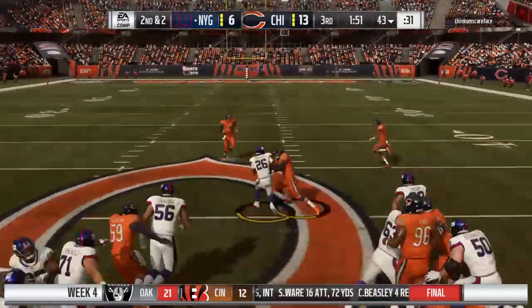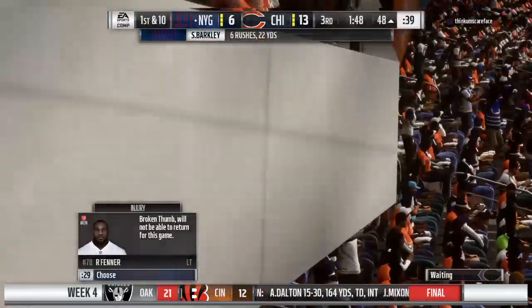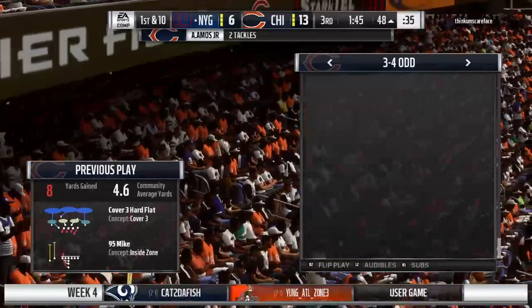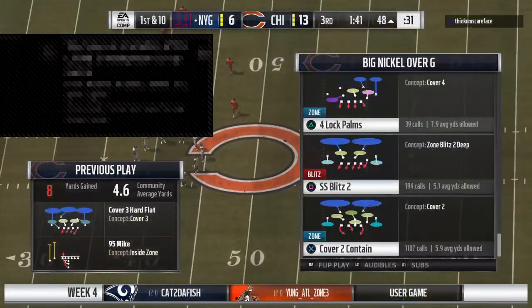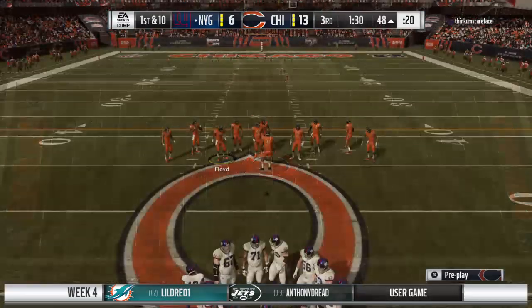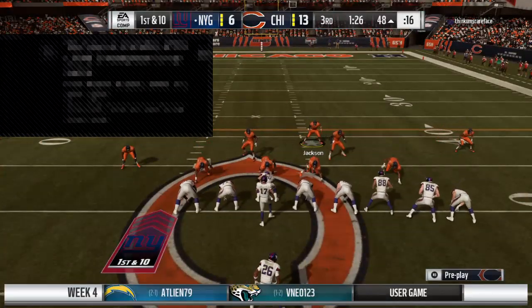A handoff to Barkley, and he'll be brought down at the 48-yard line. It's an 8-yard pickup and leads to a new set of downs. Yeah, once more, strong running, excellent blocking at the point of attack. They've got a nice little drive brewing right here. So a solid run by Saquon Barkley, and another 1st and 10 here.